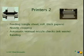Of course, nozzle checks cost ink, cost time, and they can sometimes be a surprise. You just see, oh, that looks strange. The worst scenario is when it looks strange and you experiment. So you think the source is something completely different, but then you realize one color is not really working at 100%.